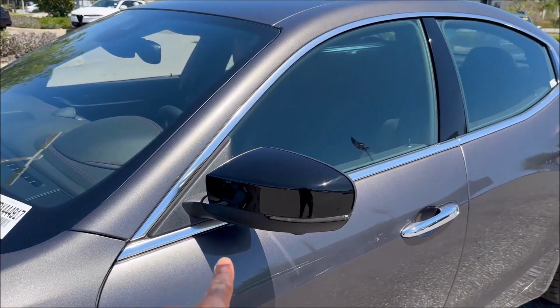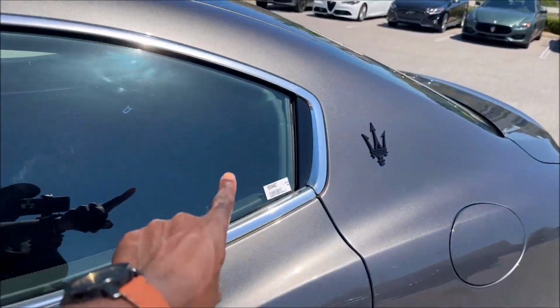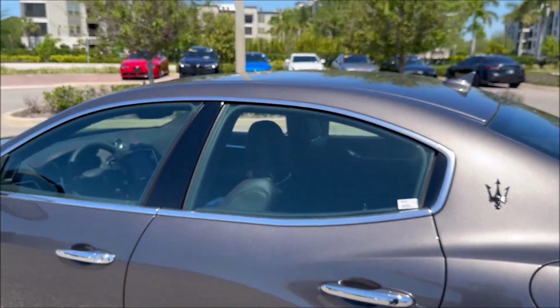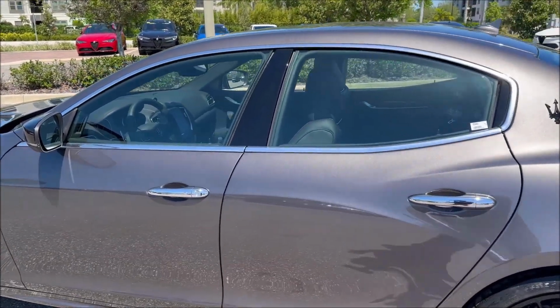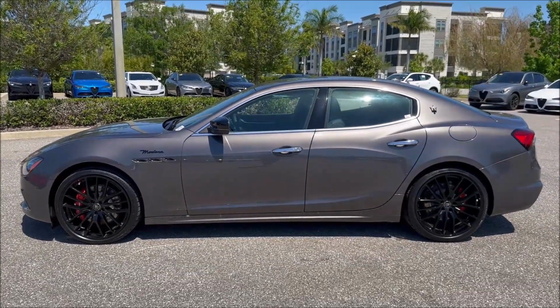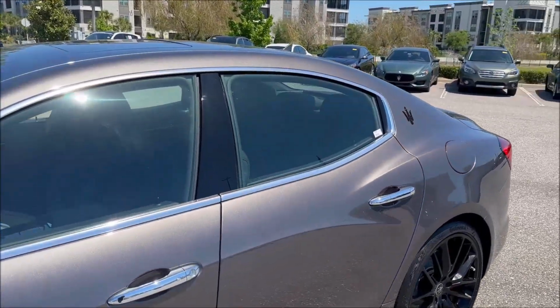So gloss black for the mirror caps, gloss black for the B pillar, gloss black for the C pillar, gloss black for the trident. But chrome for the door handles and chrome for the window surrounds. So the window moldings also having the chrome, it really sets it apart with the chrome and black look. I'm not mad at it. It's just something we don't see when it comes to a mixture of Maserati Ghibli materials too often.